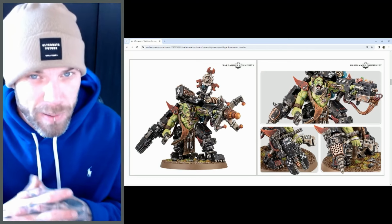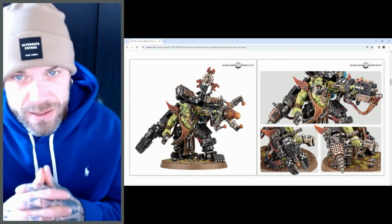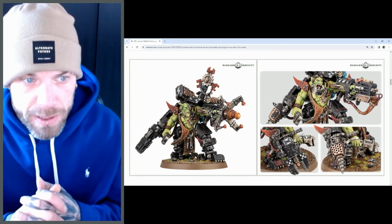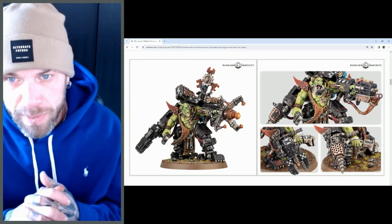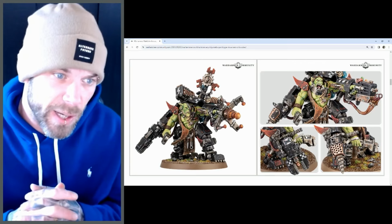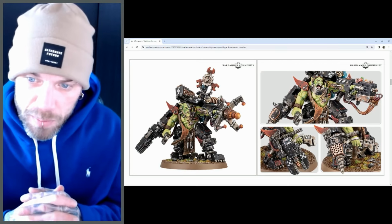Don't know whether I'll be buying it in that big set, because that's going to be a big expense. But yeah, definitely be snapping this guy up. He's going to fit perfectly into a Bad Moon army, that's for sure. Yeah, I can see a guy like this leading a dread mob, no problems.